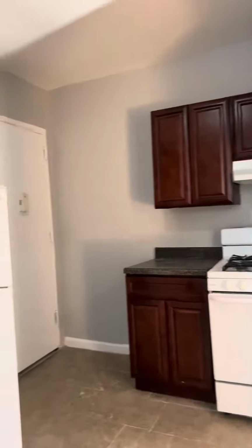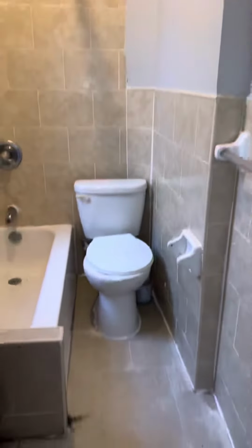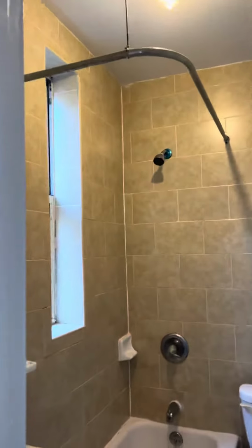Tons of cabinet space. Full-size stove, refrigerator, tile, little nook over here for extra storage. Tub shower combo.